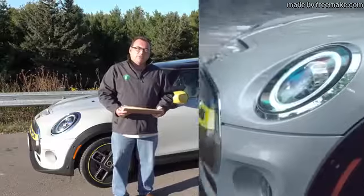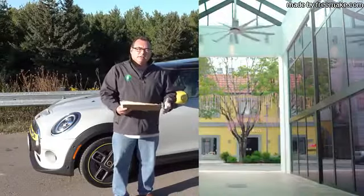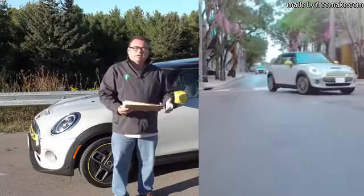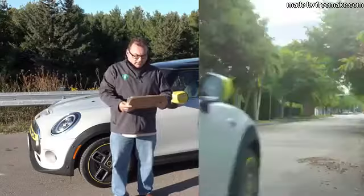I ran this on soft mode all the time because I figured that was a more pleasant experience. Hard is quite hard. It does bring you down. It does support one pedal driving. It has a hold mode, so if you want to do all that, you can in this vehicle.